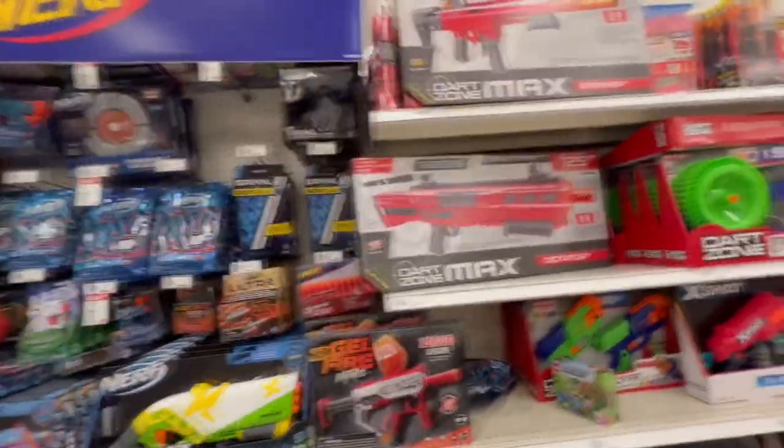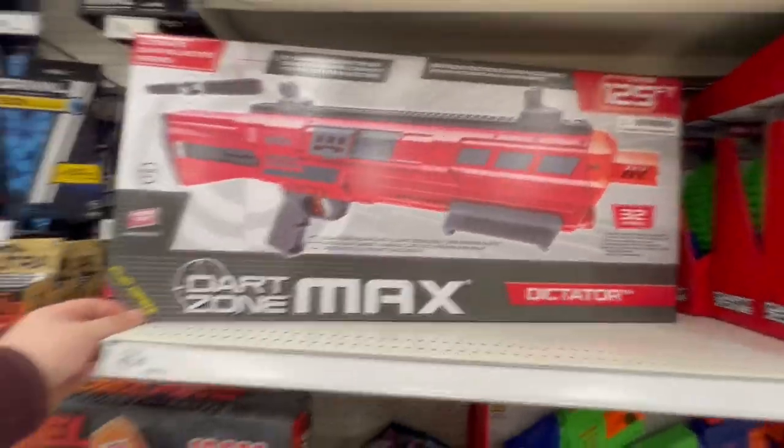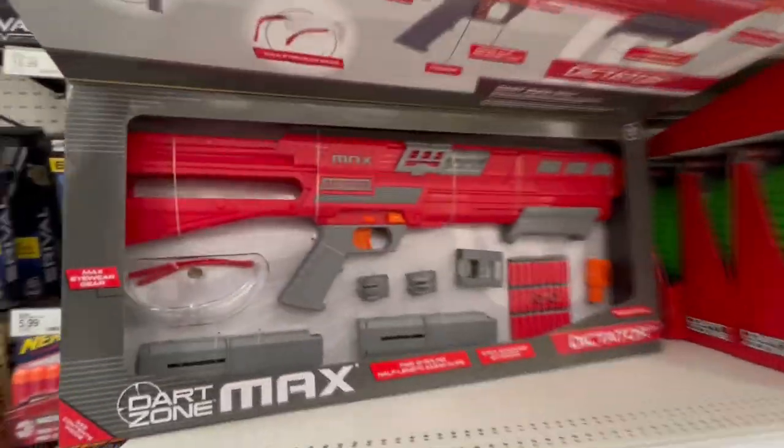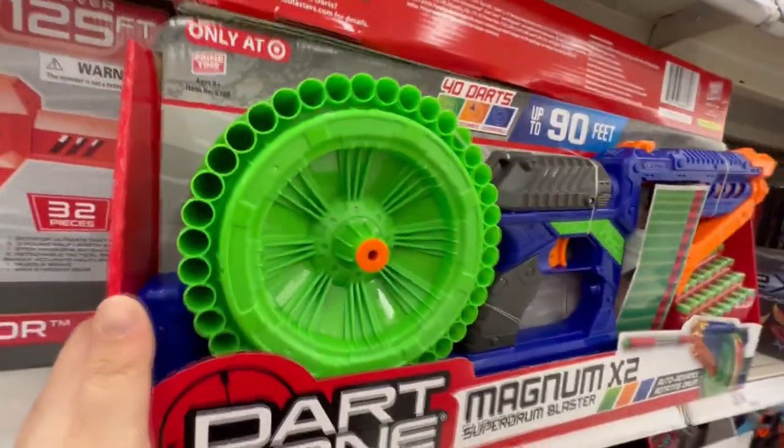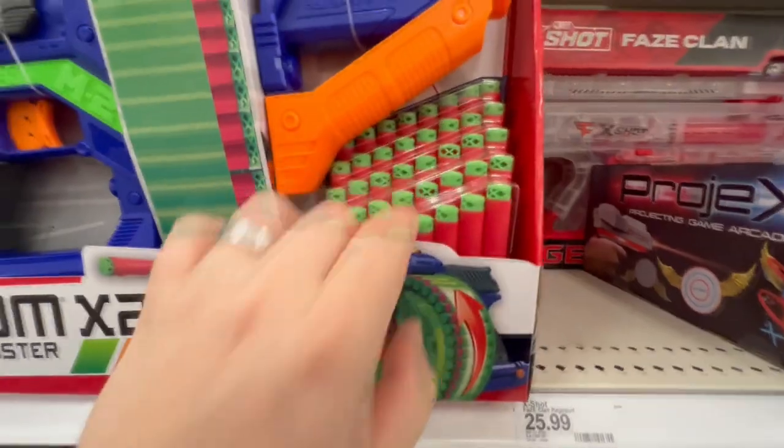That's pretty cool. This isn't Nerf, but it is the Dart Zone Max. Check that out. Dart Zone Magnum X2 Super Drum Blaster. Look at that drum. That can hold so many darts, and it comes with a ton of darts too.